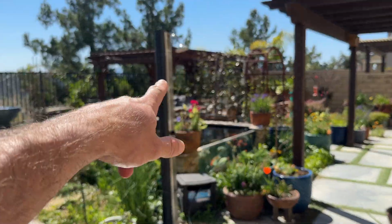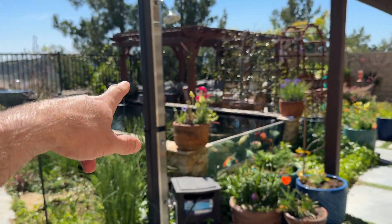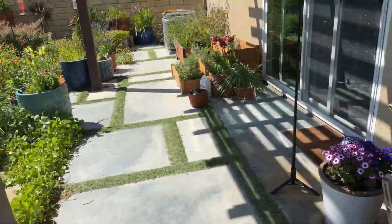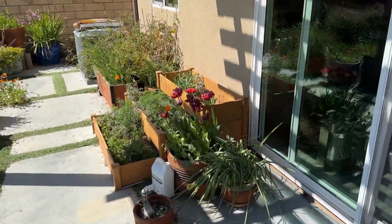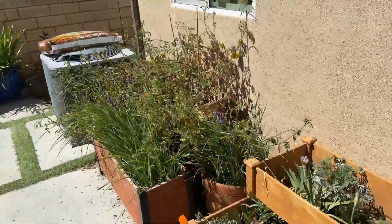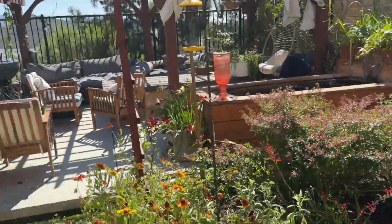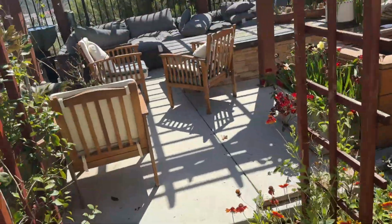There you can see that's my shower. I like taking an outdoor shower, especially on a hot day like today. Oof, it's gonna be nice later. We even have a little bit of random tomato action there. But yeah, this is our seating area.